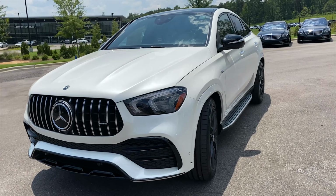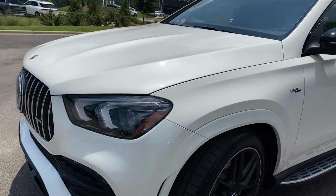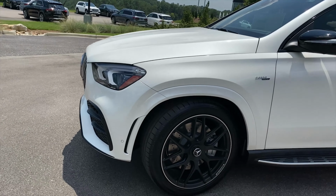It's got the AMG specific grille, which you can see there up in the front. This specific model has driver assistance. So you're gonna see the nice glossy cap there to your oversized three-pointed star, AMG badging. It does have full LED lights, and the daytime running lights are both LEDs.